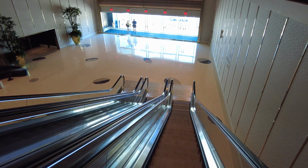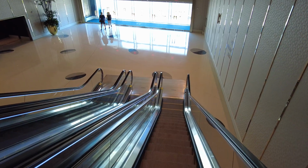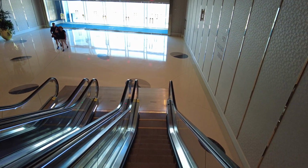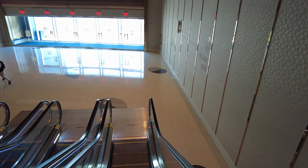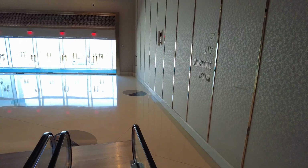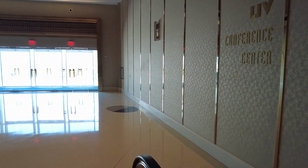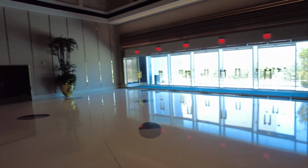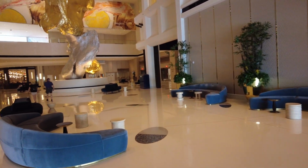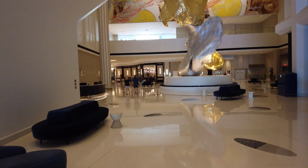So crazy. I think there's only just conference rooms up there, but it also says Live, which I think is a club, but I didn't see any club stuff up there. But I mean, it's not clubbing hour, it's early morning, well, mid-morning on a Friday in spring 2025. So let's continue our walk back through here.